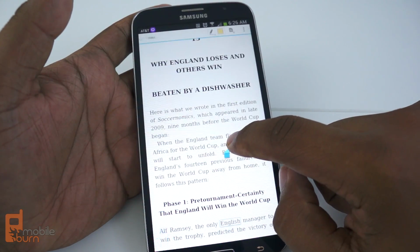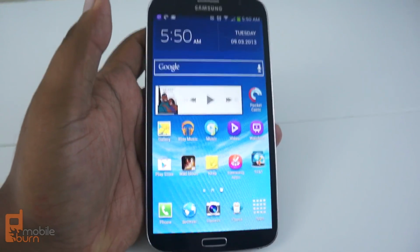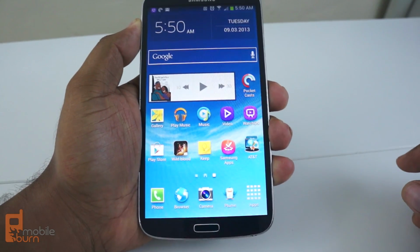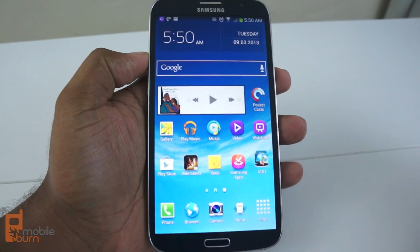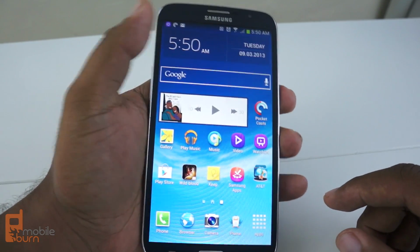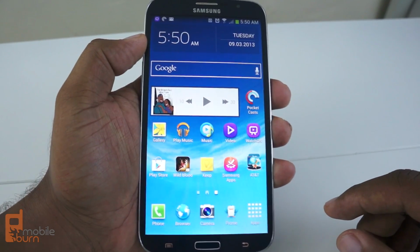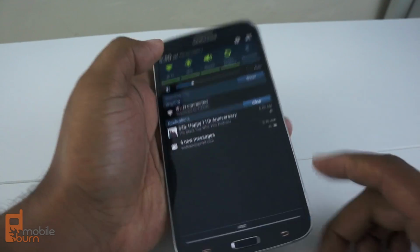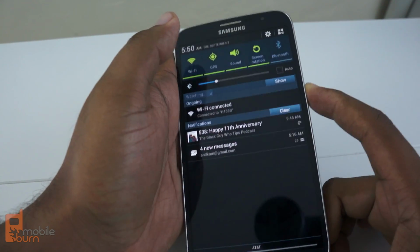Number one, the size. Aside from me being unable to hold it in frame, a lot of times it's very hard to use this with one hand. When I was walking down the street looking at Google Maps, or if I need to get to the notification screen the way I'm holding it right now, obviously I have to do some readjusting, and it can be easy to slip out of your hands.